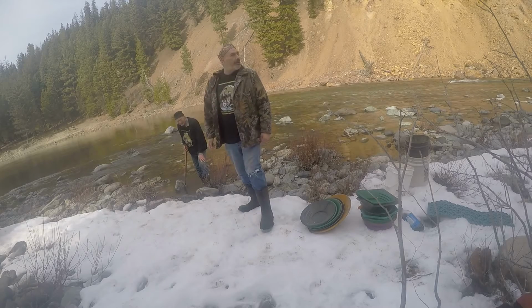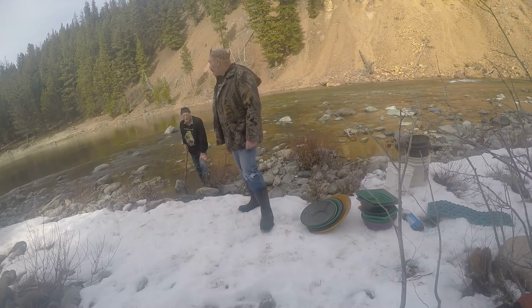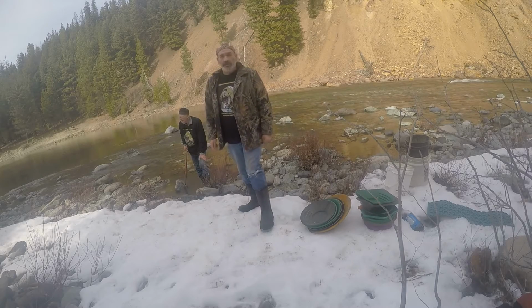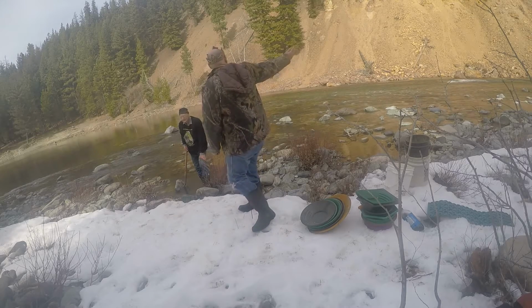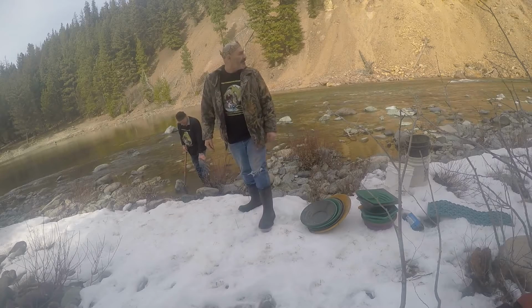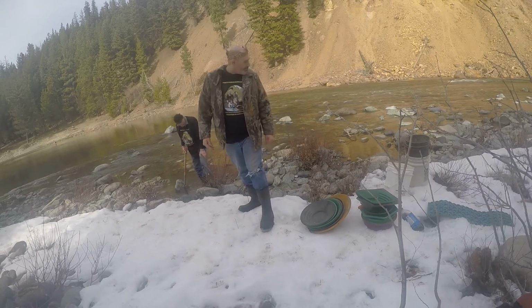Anyways, today is March the 18th, 2016. We're on the Tulameen River at an area affectionately known as White Sands Beach or Red Bluffs. I don't know if you can see behind me, but see what color of rock is back there. It's all rust and iron. Geologists have stated there is gold in those hills.